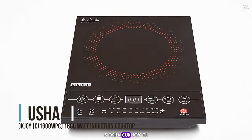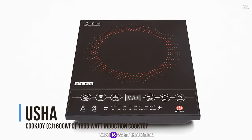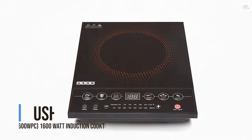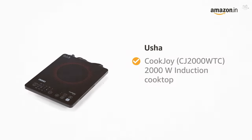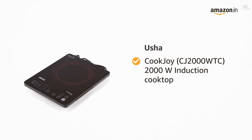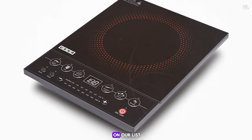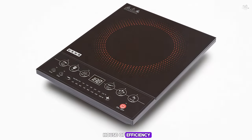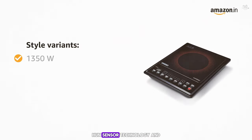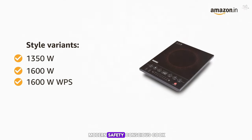5. Usha Cookjoy CJ1600WPC 1600 Watt Induction Cooktop. The Usha Cookjoy claims the 5th spot on our list. This 1600 Watt Cooktop is a powerhouse of efficiency and safety. With features like power-saving intelligence, pan sensor technology, and overheat protection, it's designed for the modern, safety-conscious cook.